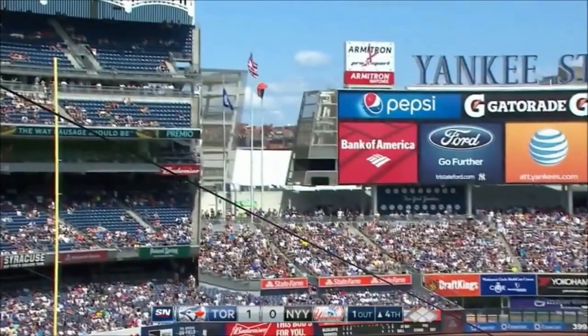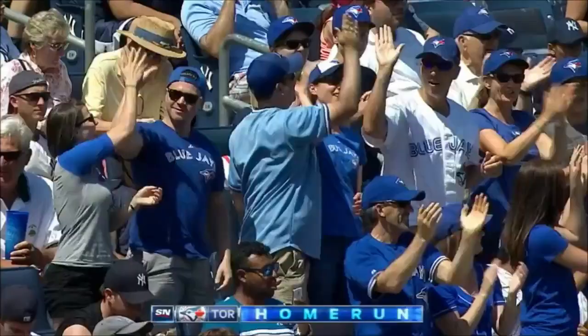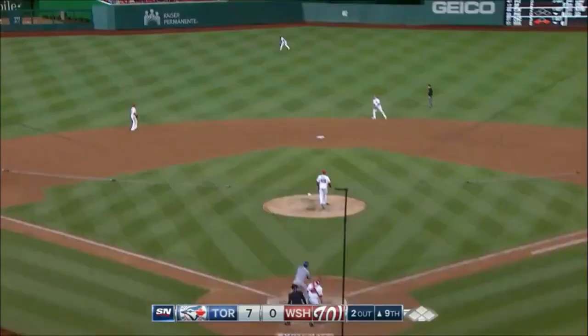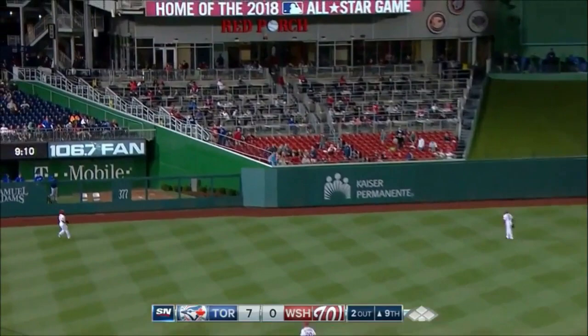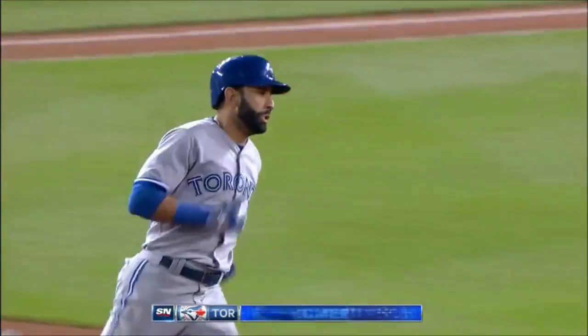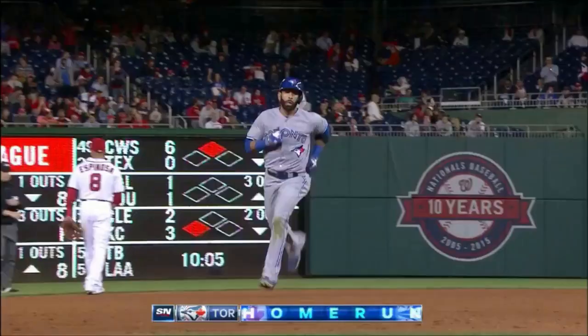Deep to left, he's done it again. Home run number 26, a no doubter. The Blue Jays have absolutely pounded the baseball here in this series. Bautista drives this one deep to left and back and got into the Blue Jays bullpen. Jose Bautista, home run number 8, comes with 2 outs here in the 9th.